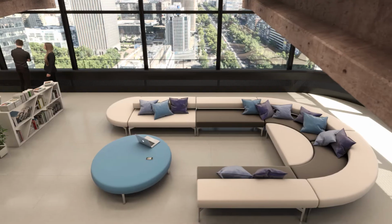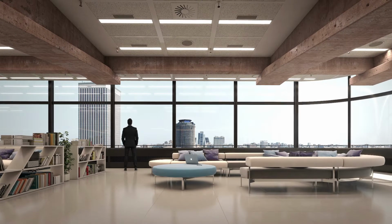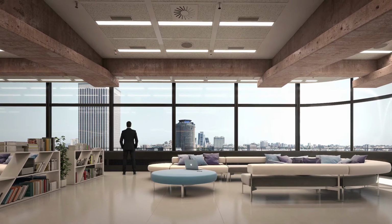Now, for the first time in its history, this Madrid icon opens its doors to companies that value excellence and sustainability. Castellana 81, as always, like never before.